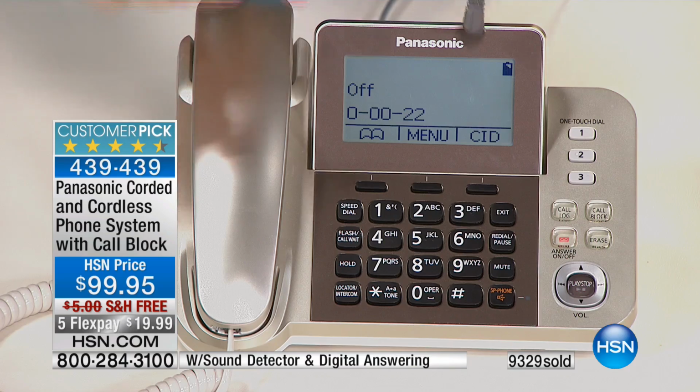Look, the screen is still working. The talking caller ID is still working. All the features still work, even in inclement weather. And that's the time we need to keep in touch with the people that we love the most. When the power goes out, you want to have a backup plan. The towers get crowded. It's nearly impossible to use a cell phone. This is a great way to stay connected.